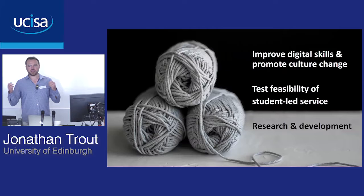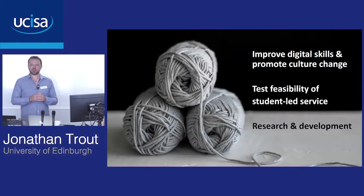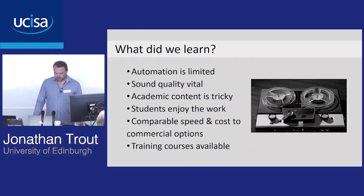When we looked at the costing of taking it outside, there's no way that the staffing would be making a living wage. We're a living wage employer. If we're paying people to do this kind of work, why not pay our students? And also to learn a little bit more about the state of the art of subtitling and where it's at.